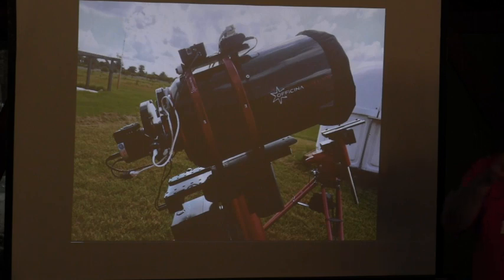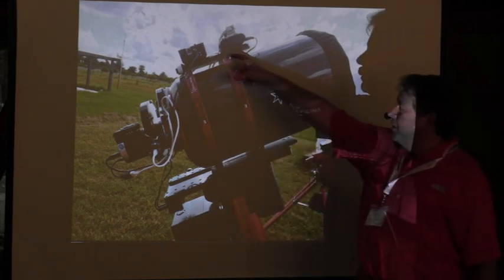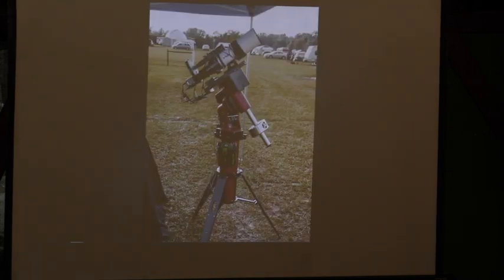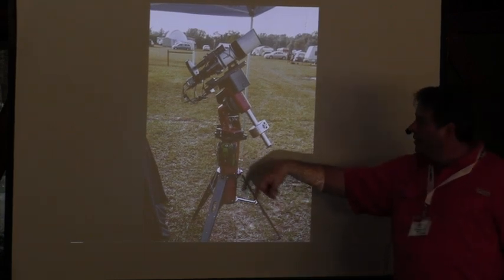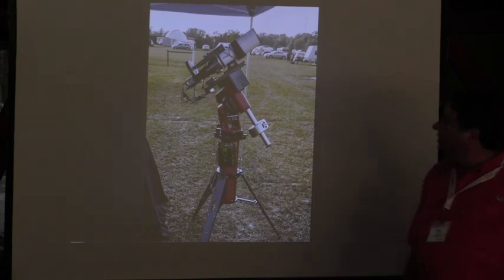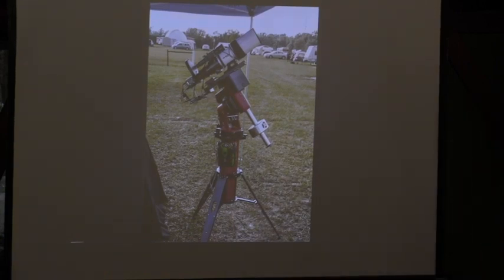I even got a little lithium iron phosphate battery that goes up here and runs my dew heater, so I don't have to run extra power up through the mount. Here's another picture. Here's the Ego battery running my Paramount, and there's another battery, and I've got a little Starlight Express camera on there. I like the Starlight Express. For a cooled camera, they don't draw much current, a little more than an amp to get it cool, and then once it's cool, it draws much less than that.